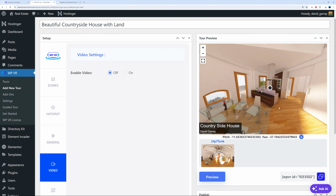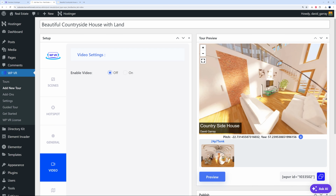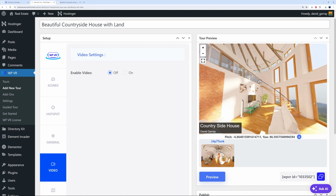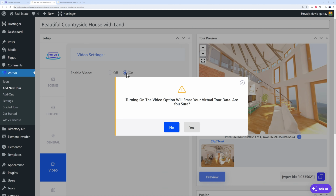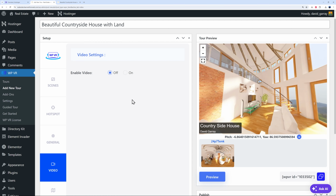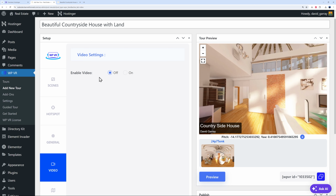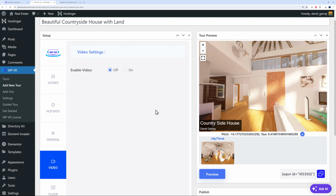So obviously, this is a virtual tour. As you can see, this is a 360 panoramic view, which is immersive and absolutely amazing. Now, if you want to enable videos, as you can see, turning on the video option will erase your virtual tour data. Are you sure? Yes or no? So in this case, I'm going to cancel this. It's just to show you the feature here with WPVR. You can use videos or scenes, in which case you have your panoramic view. So in this case, we're going to leave it as is, and we're going to disable this for now.